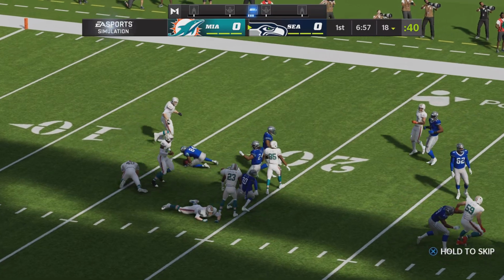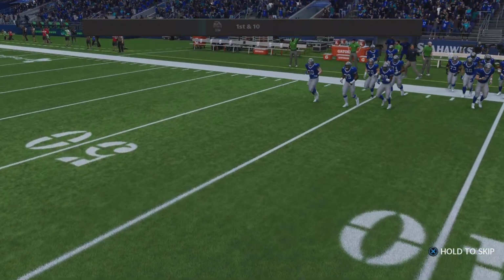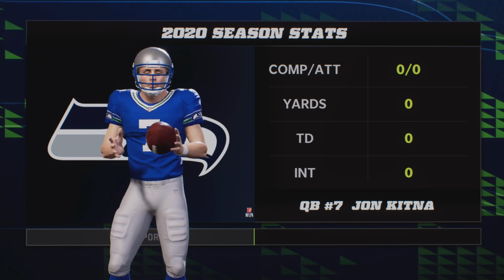And he'll be brought down shy of the 20, so the decision to bring it out of the end zone, not a good one. So out come the Seahawks now for their first possession. And we get a glance here at their leader, the man who will be calling the plays under center.